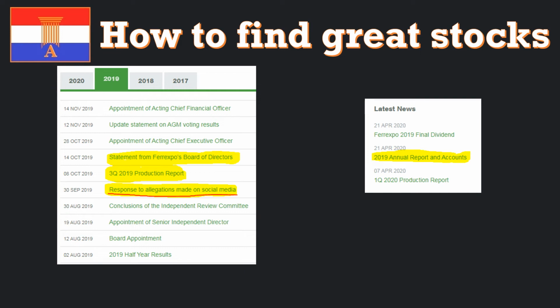In this case, the appointment of an acting chief financial officer is not that important right now, but here, a statement from Ferrexpo's board of directors. Who knows what they're saying? Could be very interesting. Could be risks involved. Could be, in general, the outlook of the company.